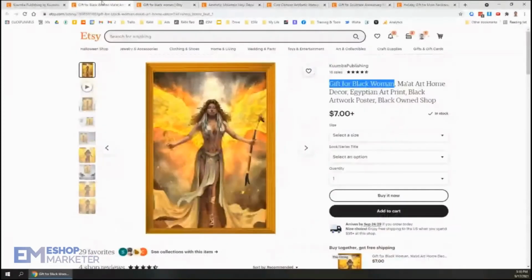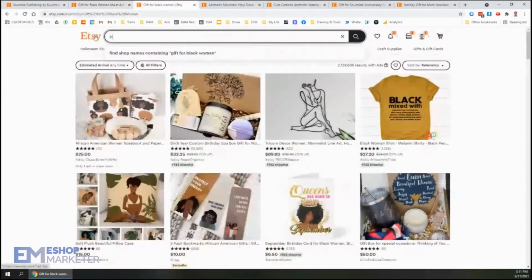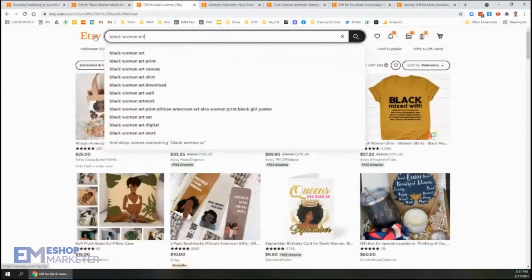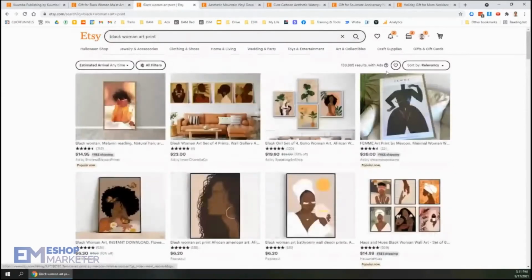So I think you'd want to get a little bit more specific with your first keyword, like maybe Black woman art print. Let's try that one. Black woman art print. And let's see, we've still got a great 150,000 searches. So that's beautiful. Lots and lots. This is my most popular artwork. So I made several versions with different keywords. Okay, cool. Very cool. Very smart.